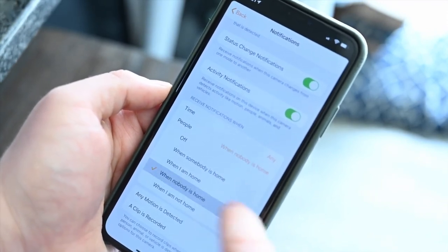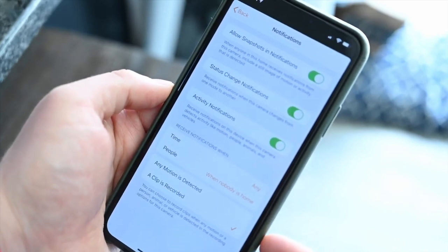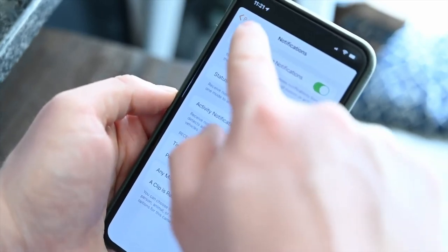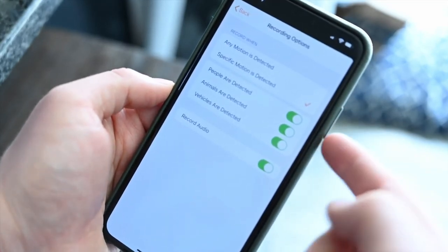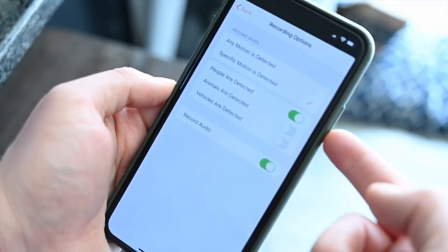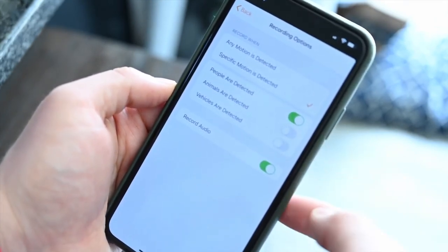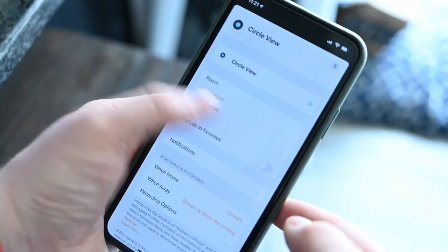We really like to have this working all the time when nobody is supposed to be in the house. And of course, you can choose whether all motion is detected or just when a certain clip is recorded, which you can change under recording options. Recording options can detect any sort of motion, or you can specify vehicles, animals, or people. Of course, you can also opt to record audio or not to record audio in those clips.